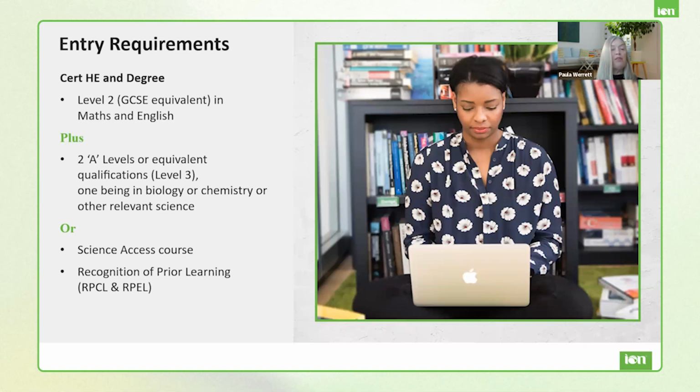Because we do have a degree of flexibility around that. It's just obviously important that you're able to write well enough to complete the Cert HE or the degree, if that's what you choose. And similarly, there is a little bit of maths in nutrition, but it's not that much. Additionally, you need to have 2 A-levels or equivalent level 3 qualifications. One of these needs to be in a related science qualification. So it needs to be in biology or chemistry or something science related.